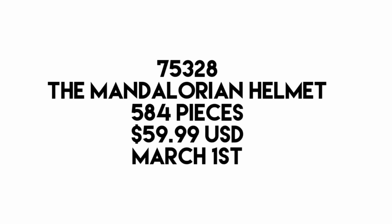This is the most mysterious one, set 75343. We don't know the piece count, we know it is $60, and we know that it is an 18 plus set. So a lot of people assume that this was a helmet, and the biggest rumor going around is that it is a Dark Trooper helmet. I heard that rumor before it was even public, so I kind of believe it more. But really this could be a lot of things.